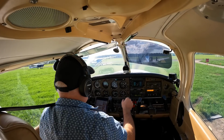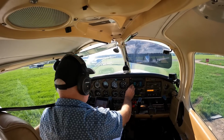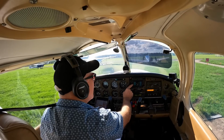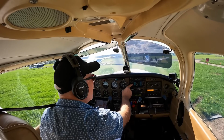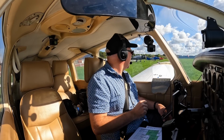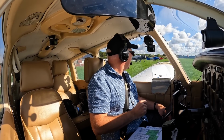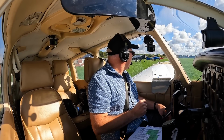But before we even begin our taxi, there's a problem. Golf Sierra Lima, we appear to have a flat tyre, so we'd like just to shut down and inspect. Golf Sierra Lima, Roger, you're not in front of the runway. Have you crossed the holding point now? Negative, we're still this side of Alpha 1. Golf Sierra Lima, Roger, you can shut down and inspect the tyre.